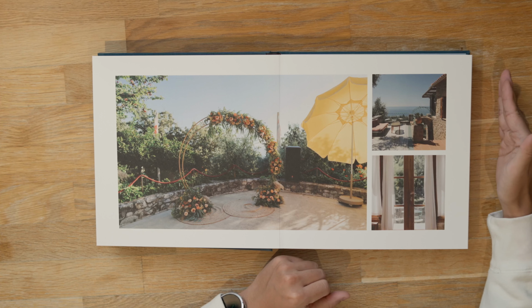That looks kind of nice, and we get some accent shots. So environmental shots are really important, just to set the scene, especially what time of day we're going through during the wedding, and how it's depicted throughout the day. So it's really nice. Like this is the beginning, and this is where everything started.